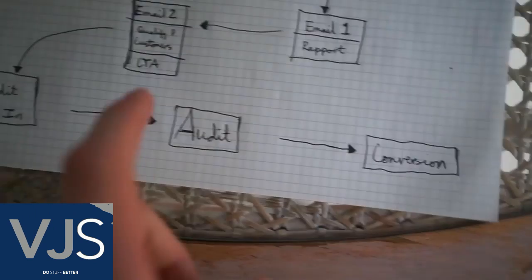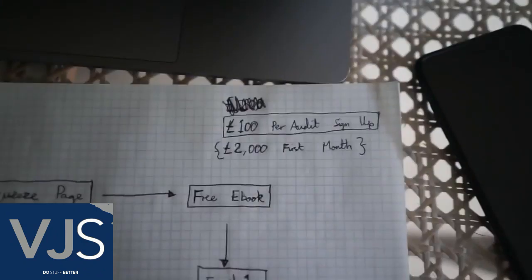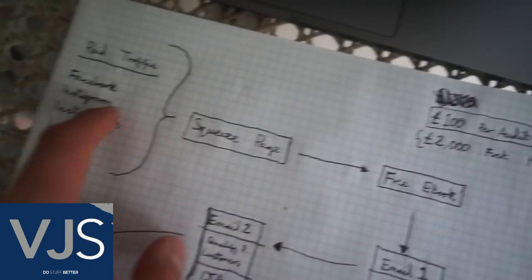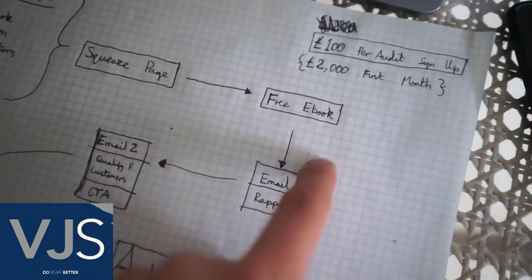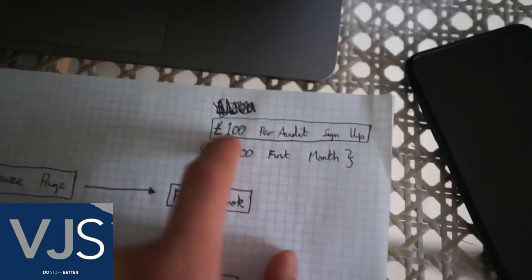So at that point, I have no involvement with it, and it saves me a lot of time. Once I've audited them and I've sent them their audit, the only goal here is conversions. Now, another interesting point is I'm willing to pay £100 per audit sign up. So for them to pay for this traffic, to get them through this squeeze page, to get them through the free ebook, the emails, and eventually get them to opt into my audit, I'm willing to spend up to £100.